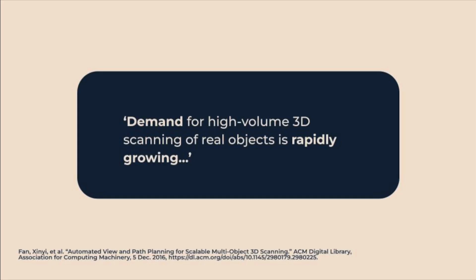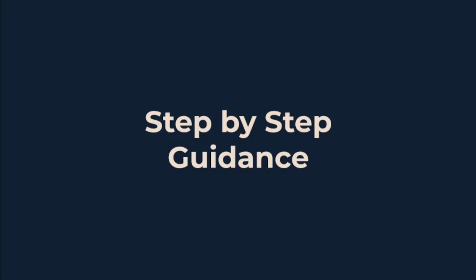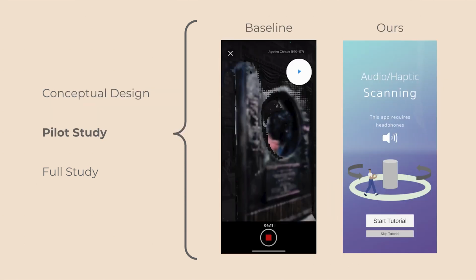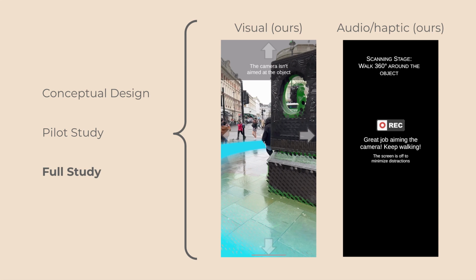When there is a high demand in our modern world for quality scans to expand AR's potential, this needs to be solved. So, we set about outlining clear guidance for how to do a complete scan. We explored the need to bridge the gap between users and the act of scanning through evaluation of user experience. Our research went through 3 phases: conceptual design, a pilot study exploring the effect of guidance, and finally, a full user study to compare different guidance approaches.